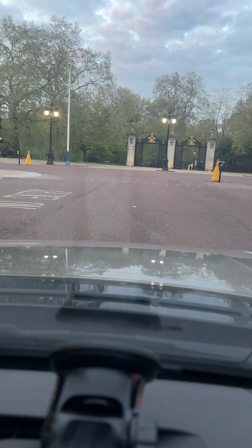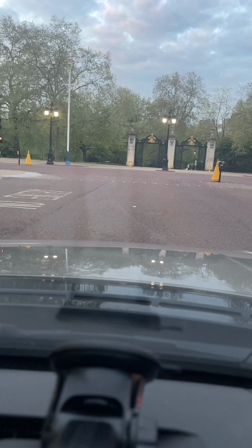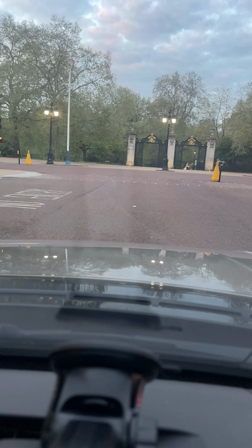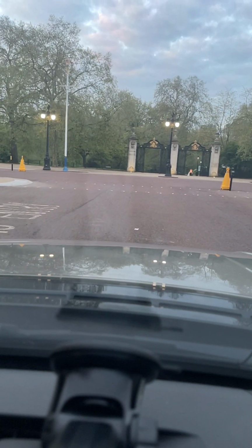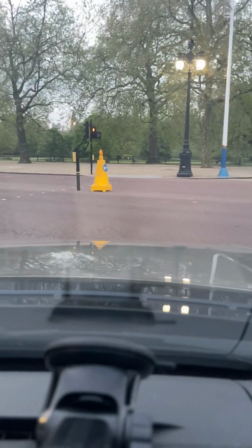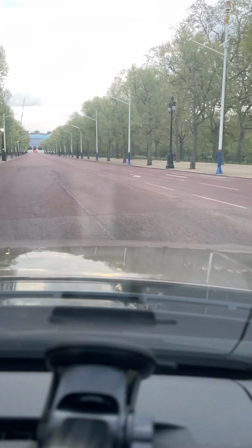Red traffic lights that go on and on and on because the mayor thinks it discourages people. The longer they stay on red, the more he thinks it discourages people from driving in London. All I can see it does is cause more pollution. So there you go, the Mall.